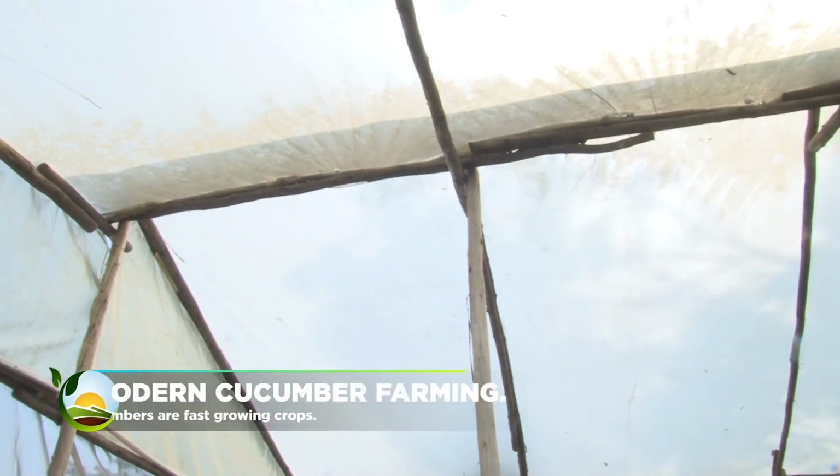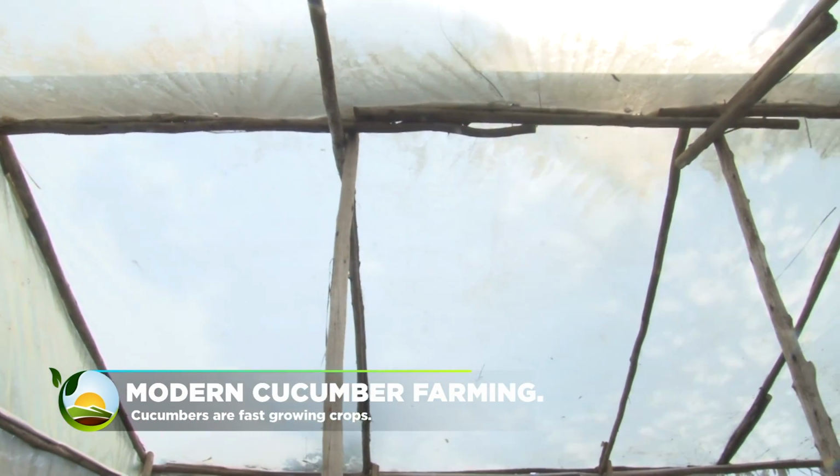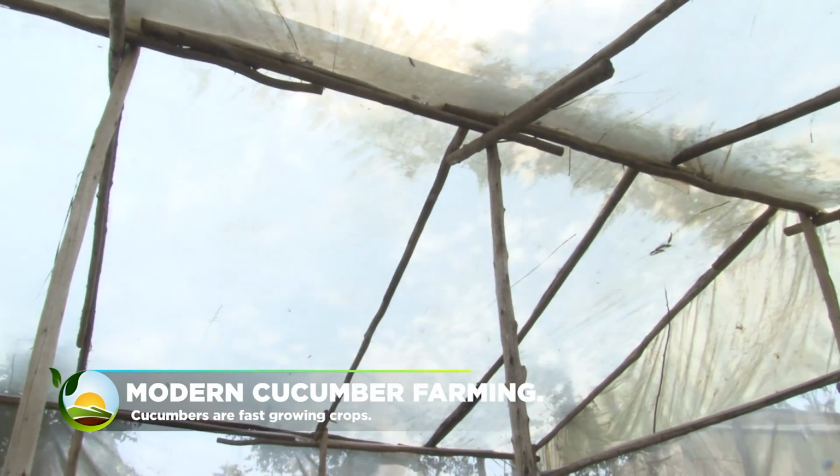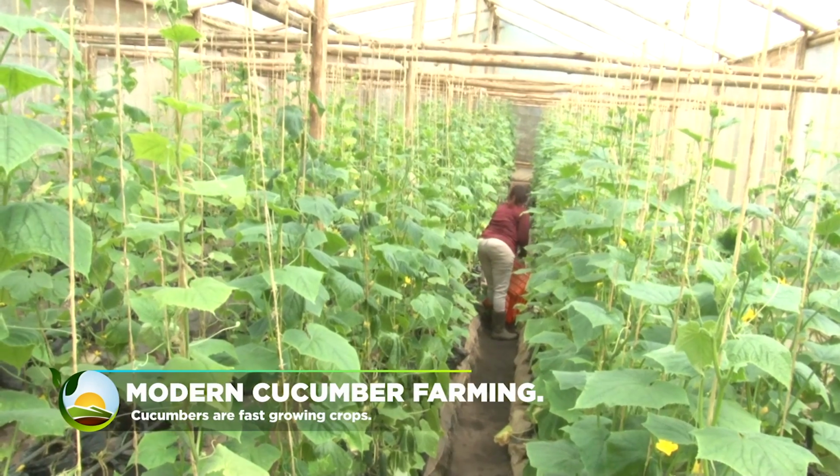I got the inspiration from a company where we buy seeds from. These guys had a demonstration farm, and I saw how the cucumbers were growing. Quite fast, so easy. Cucumber can also be grown outdoor. They can grow. However, when you're doing it under greenhouse, you have less challenges, especially with diseases.